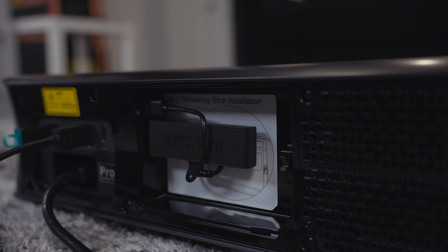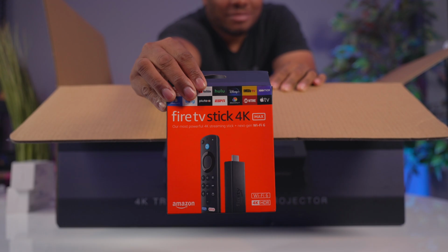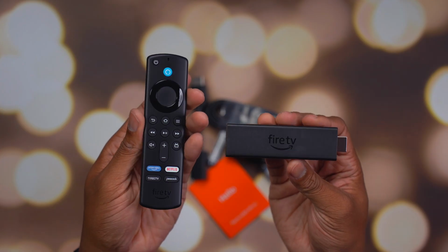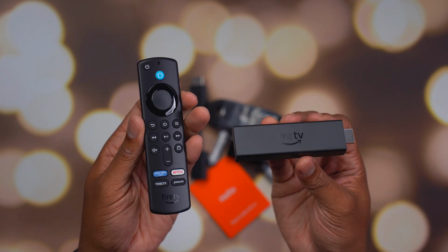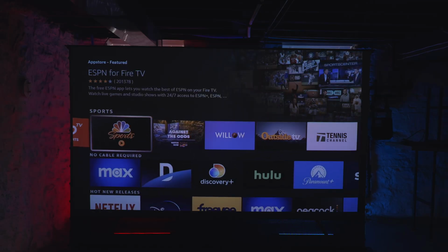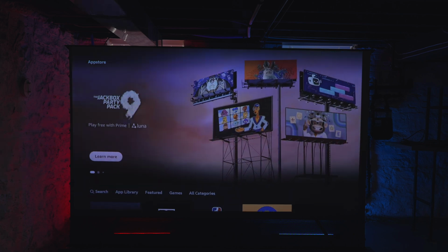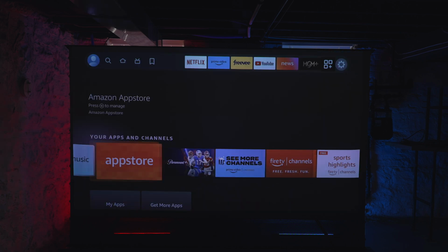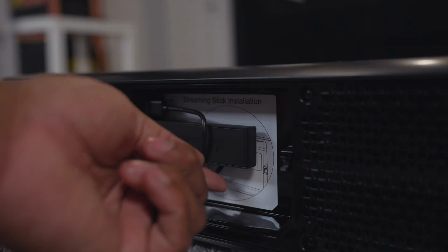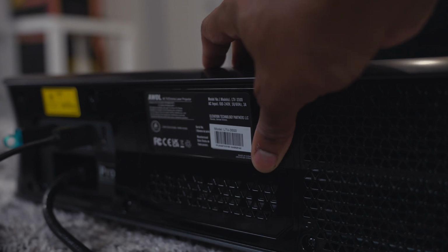And this is convenient to use with something that they do include with this projector, and that is this Amazon Fire TV Stick 4K Max Edition. So you have all the access to a lot of your favorite streaming apps like YouTube TV and YouTube and Netflix and Hulu, but also you have up to 4K HDR content that you can stream from this thing using Wi-Fi 6. So yeah, this is a very nice little way to be able to hide that in the back of the projector and not have it like sticking out the back.